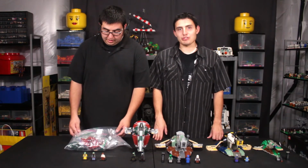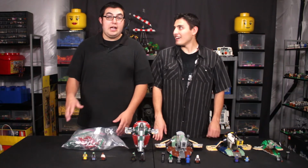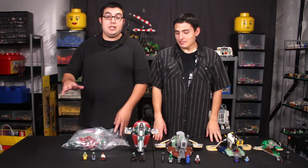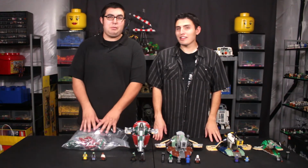So why did we throw it on the thing within a bag? Because we didn't build this one. This one's just in a bag. Right, yeah, I bought it. May not even be complete. I bought it for like $60 on eBay. Thought it was a good deal. Didn't read the description or anything. So this will be fun to build.